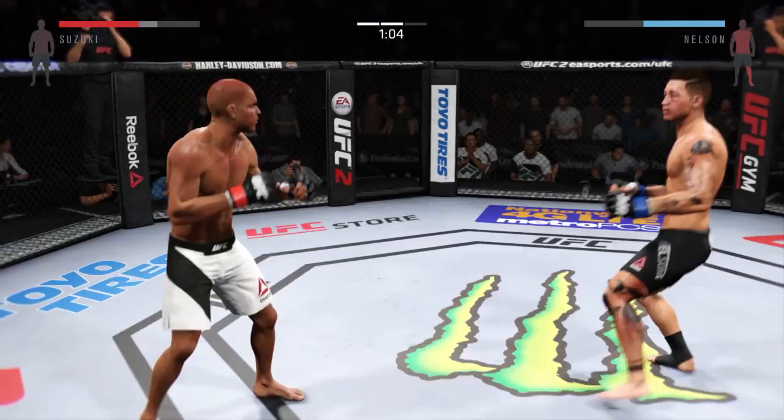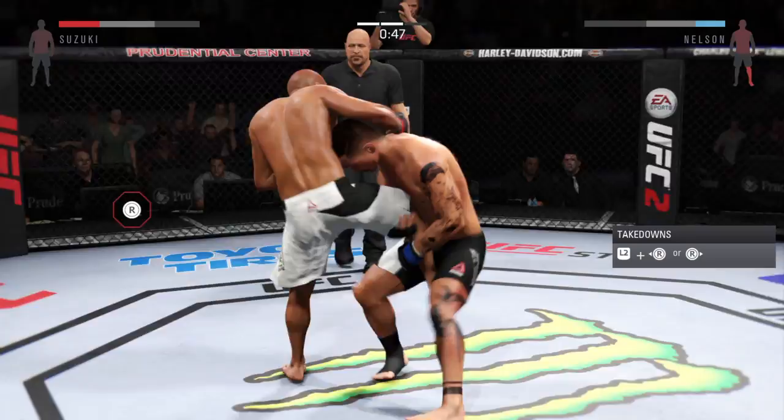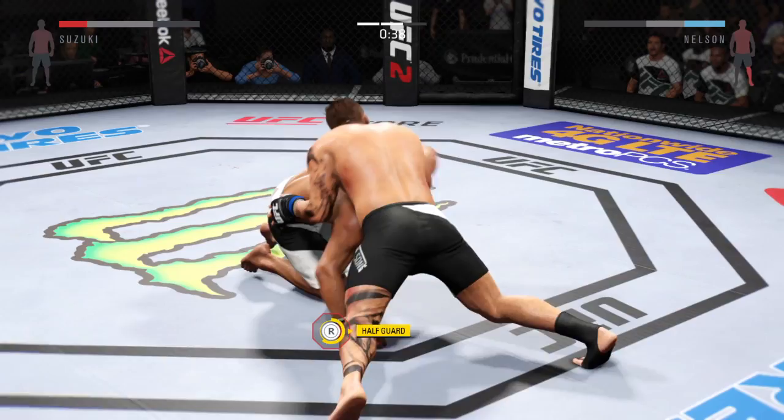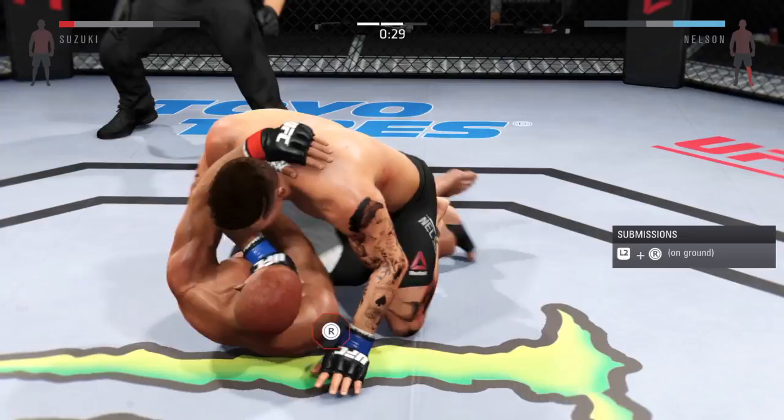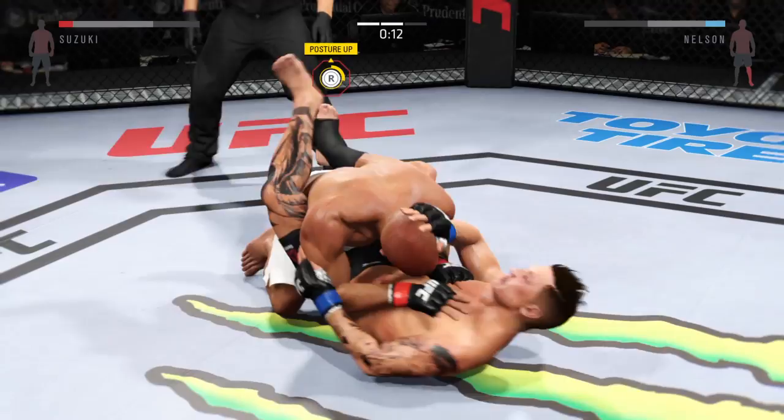Final minute of round two. Wow, he is getting off some massive kicks. Assassin with a good takedown. Half guard here. Assassin's back inside control. Throws a hammer at him. And he gets reversed. In full guard here. He postures into place.